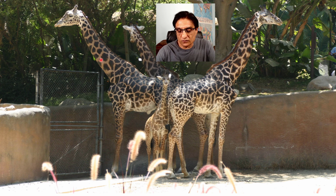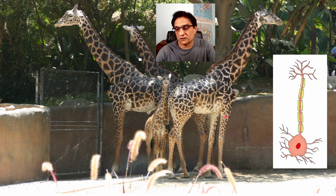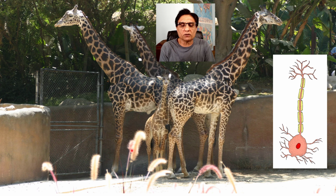Now in this case, let's say that we have the sensory neuron that's in the front leg of the giraffe, and the body cell is in the hoof of the giraffe. The hoof has 3 or 4 layers. Outside layer is the dead gummy material, dead gummy tissue, and inside you have the live tissue. You have blood vessels and everything else inside the hoof.